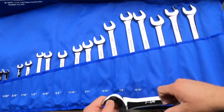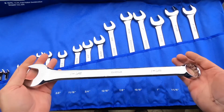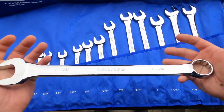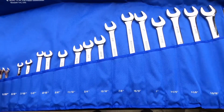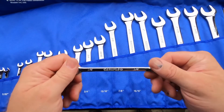Let's pull out this larger one here. Doesn't that look nice and shiny? Look how nice that looks. So let's pull out the smallest one. Look at that.